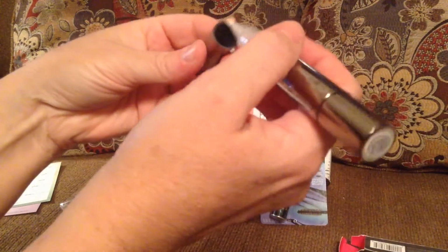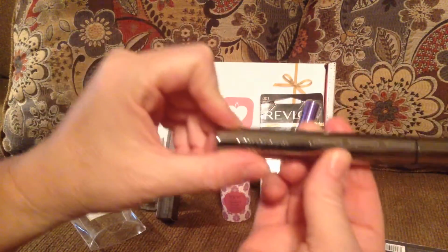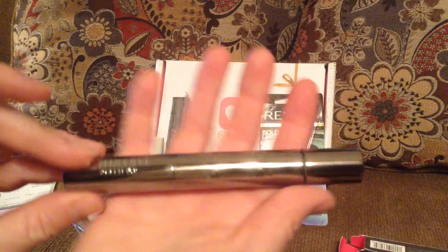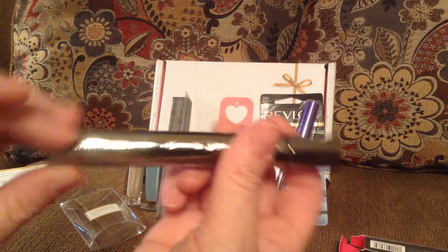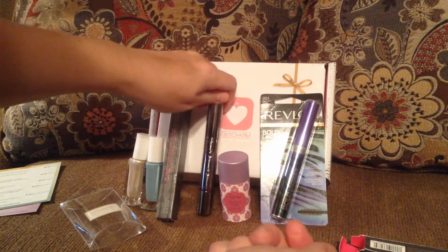And this product runs $22, and this is a full size. Sorry about that. It's hard to see. But this is definitely a full size, and there's a lot of product in here. And add another $22 onto the value of this box.